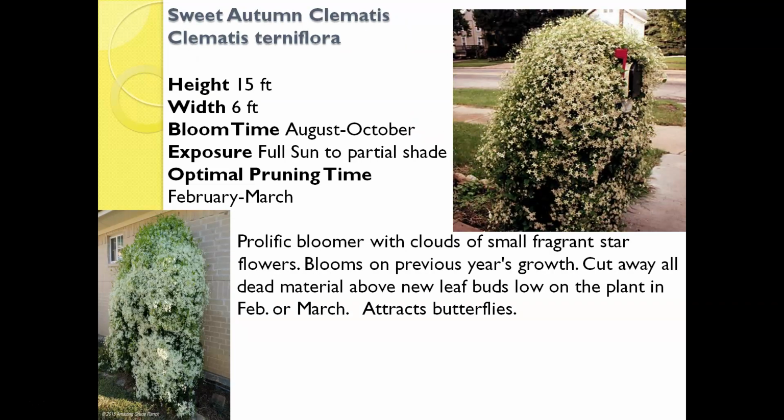On the upper right-hand side, that actually is a vine growing around the mailbox. It's a vine called Sweet Autumn Clematis. I think we're mostly familiar with the clematis. It has a purple flower in the summer. This actually has, you can see, hundreds and hundreds of white star-shaped flowers in the fall. It is also a fragrant flower, with, as the name implies, a sweet odor to the flower.